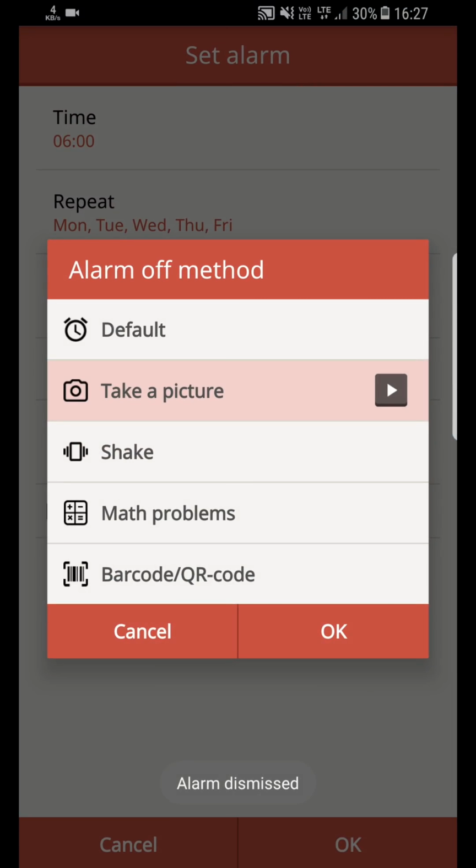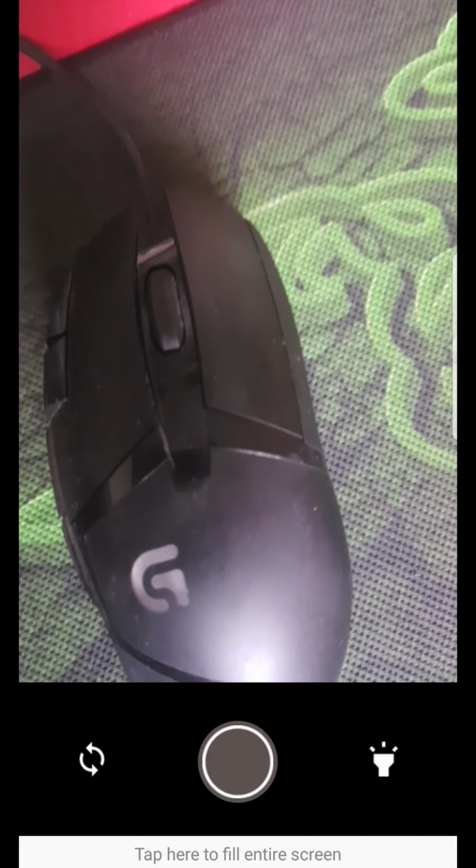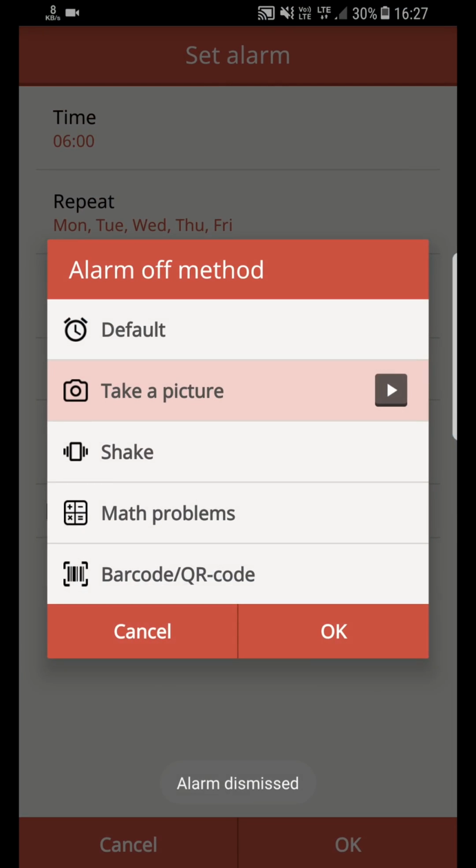Now let me try it with a wrong picture. What if you wake up and you're not able to take the picture? You will not be able to disable this alarm at all. So if you take the wrong picture, it will still be buzzing until you take the right one. And once you have done that, the alarm is disabled.